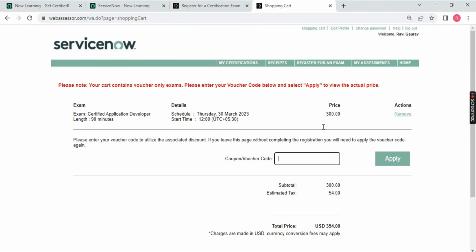So you have to apply the voucher online. Once you apply the voucher, click on apply and you will notice you got your page where all the details are available. So this is how you will register for the ServiceNow exam. You can even reschedule it by coming to this particular website only, once you have scheduled it. And you can see the price is 300 USD. After tax, it is 354 USD.